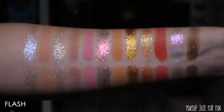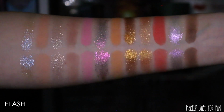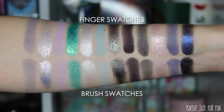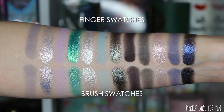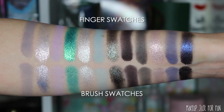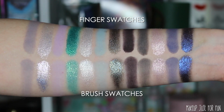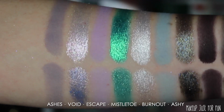If the palette was just this color story, I don't think I would find it very exciting, even though it performs well. The textures are quite lovely. But at least for me, it's the contrast of the warm and cool shades that I think really draws me in. And I absolutely love some of these shades, particularly a couple of these shimmers are just right up my alley. That very center swatch, it looks like this gunmetal gray from afar, but when you see the close-up swatch, you'll be able to see the individual blue and gold shimmers because this is the tie-dyed, kind of foily tie-dyed shade on this half of the palette.